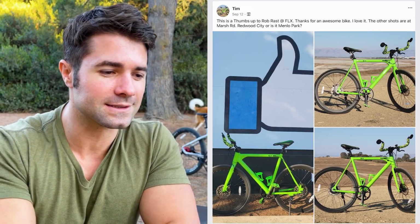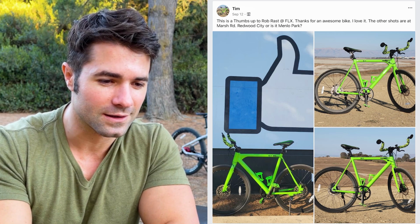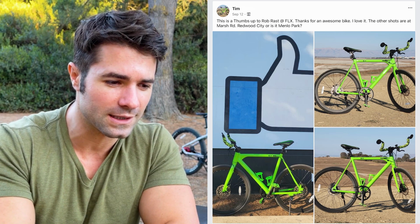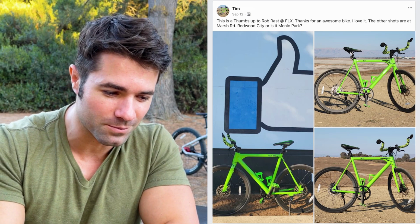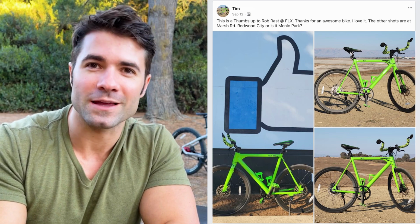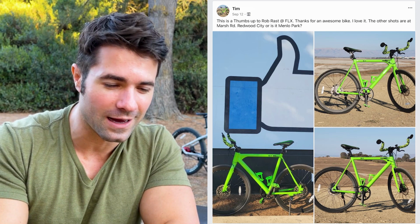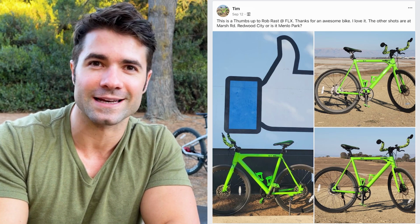From Tim, this is a thumbs up to Rob Rast at FLX. "Thanks for an awesome bike. I love it. The other shots are at Marsh Road, Redwood City, or is it Menlo Park?" Looks like he put some sweet bar wraps on there, bar end mirrors, the matching water bottle holders, pedals. Tim, thank you so much for sharing, and the entire team has worked their butts off to get the bike to you. So thank you so much again, and enjoy the ride.